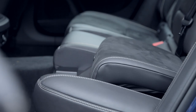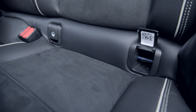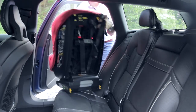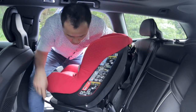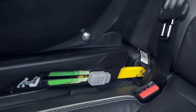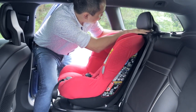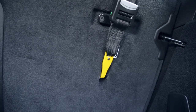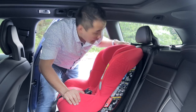You don't get this in the S90 though. And ISOFIX points. For those who are traveling with kids below 4 years old, please use a car seat. A child seat with ISOFIX feature is fairly easy to use. Just push up the latch, point it into the ISOFIX point, push it in, and anchor it to the back. And tighten it, and you're ready to go.